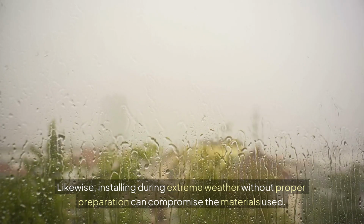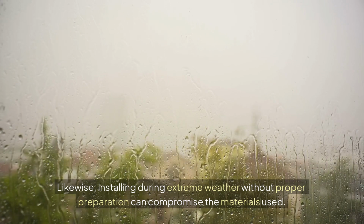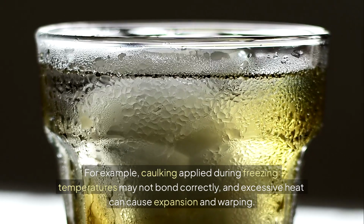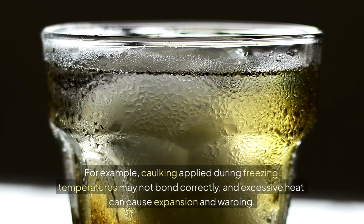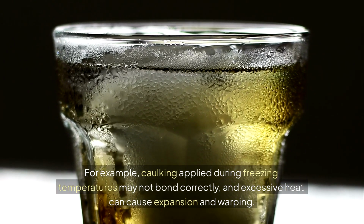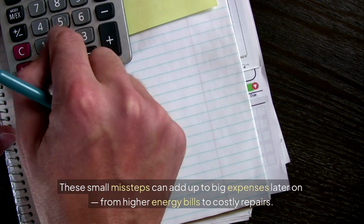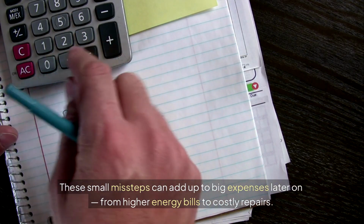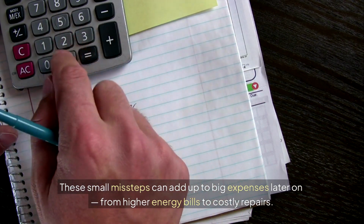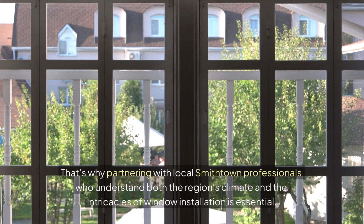Likewise, installing during extreme weather without proper preparation can compromise the materials used. For example, caulking applied during freezing temperatures may not bond correctly, and excessive heat can cause expansion and warping. These small missteps can add up to big expenses later on, from higher energy bills to costly repairs. That's why partnering with local Smithtown professionals who understand both the region's climate and the intricacies of window installation is essential.